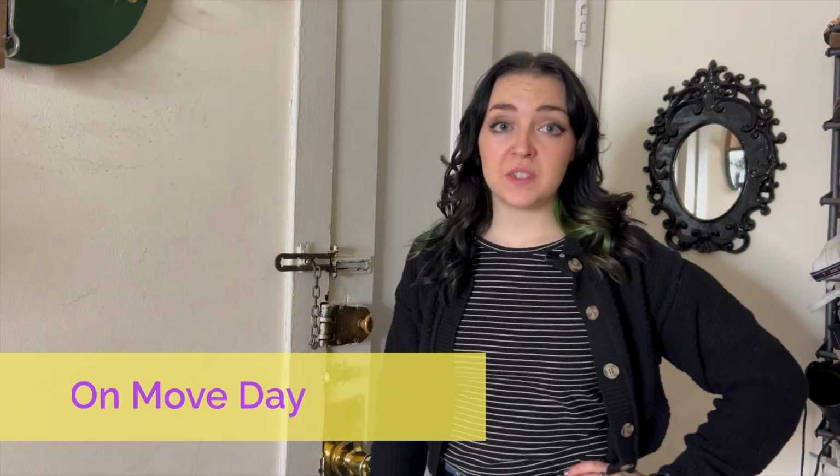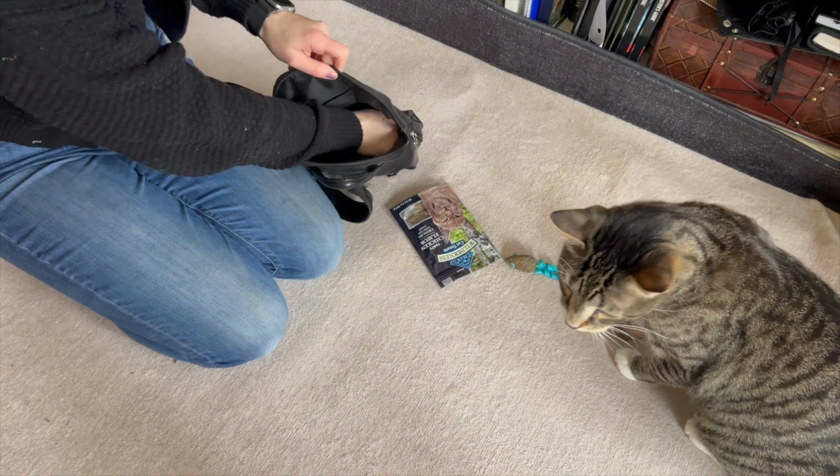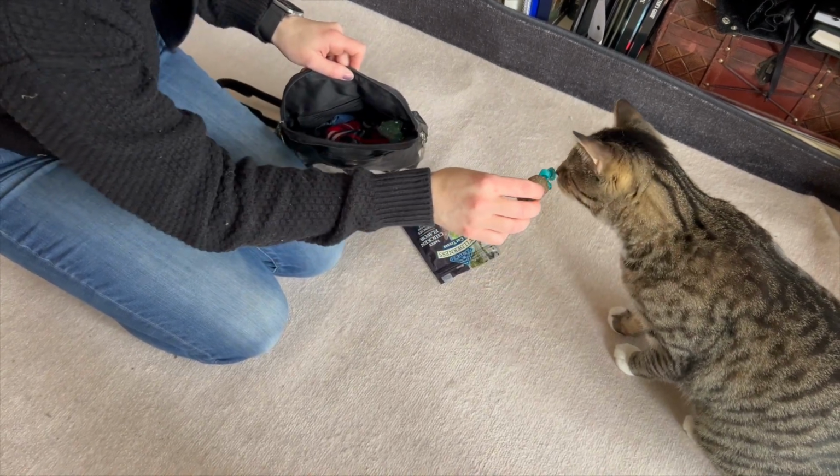On the actual move day, consider arranging for childcare. Enlist the help of family, friends, or professional babysitters to keep an eye on your children while you focus on the logistics of the move. Be sure to prepare a special move day kit for each child that includes their favorite toys, snacks, and activities to keep them entertained and comforted.